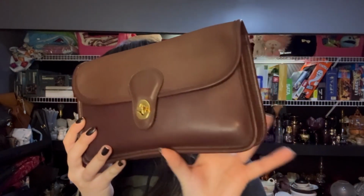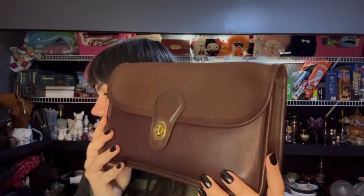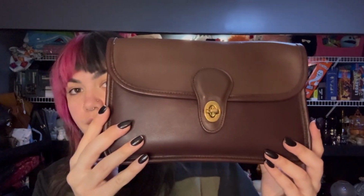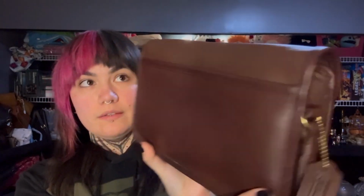You got another Coach. This one is an old vintage Coach clutch bag. 9971 is the code on the inside, and this one sold for $140. Beautiful, beautiful bag. Doesn't even look like it was used. I'm really happy with that Coach bag buy.